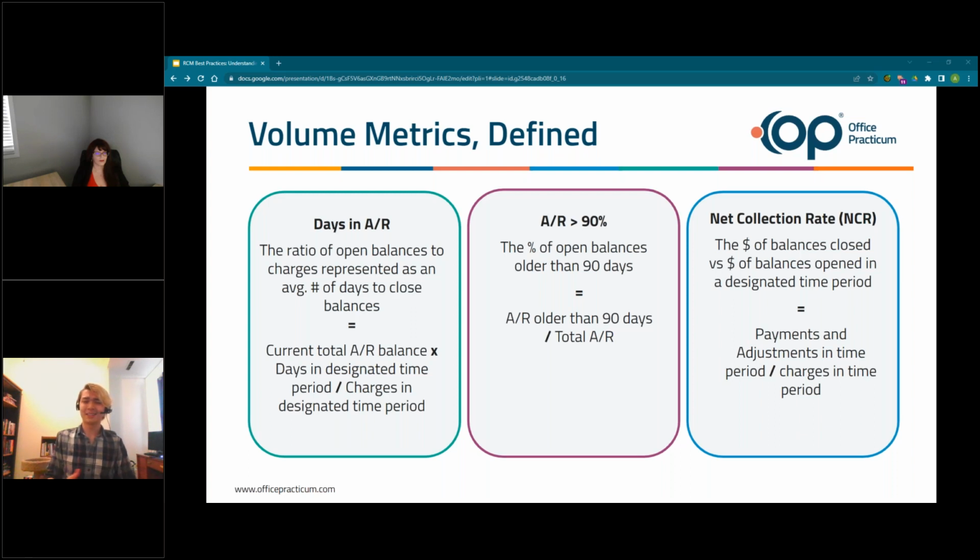Days in AR is a metric that you'll want to keep as low as possible, just like our next metric, your AR over 90. AR over 90 is simply the percent of your open balances that are older than 90 days. So the dollar amount of open balances older than 90 days from date of service divided by the total dollar amount of your outstanding balances. This metric is important because it quickly summarizes the age of your outstanding balances, which is critical because the older your balances are, the more at risk they are of not being paid.